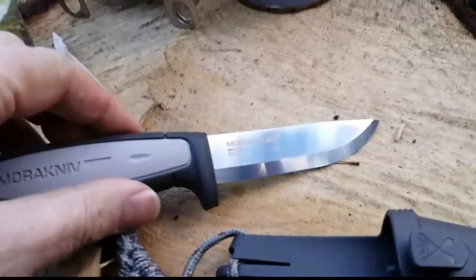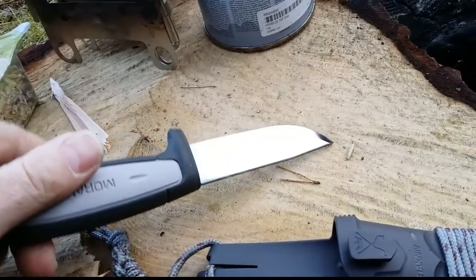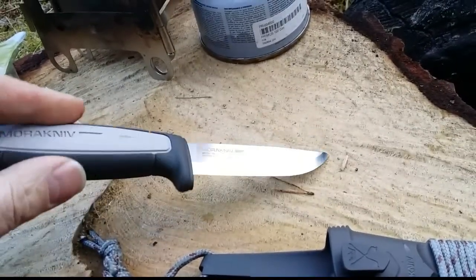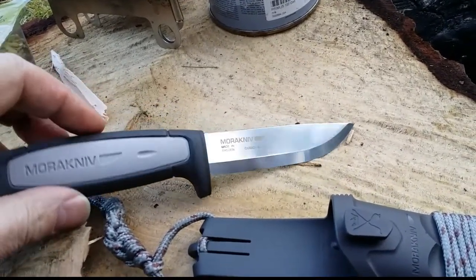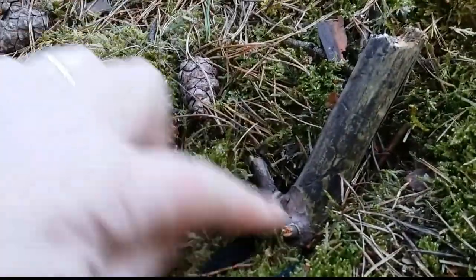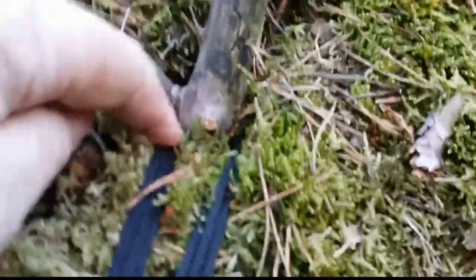Just a quick look at the Mora knife and the little bit of decoration. And yeah, only done a tiny bit of work with it, but very, very impressed. Took the knots off, no bother. A couple of strokes and decent sized knots were off these sticks. I left those ones on, just they'll sort of help bind the cord into place.